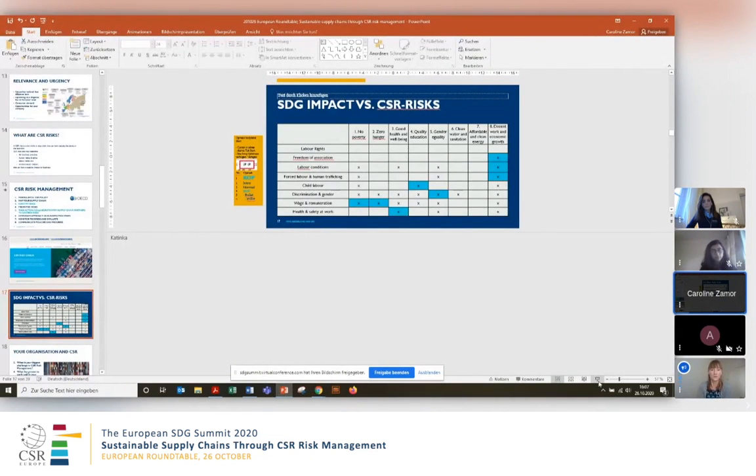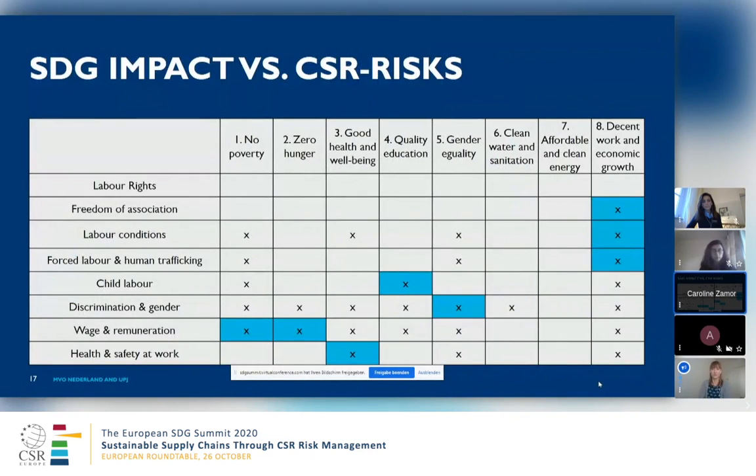Okay, so something about SDG impact versus CSR risks. I already told a little bit about it, but we have some examples in this table. For example, if you found out that child labor is a risk in a specific country where you trade in the sector, for example, Congo and gold, and you tackle that risk by, for example, making child labor free zones, then you contribute to the SDG for quality education. So you make sure that children can get to school.